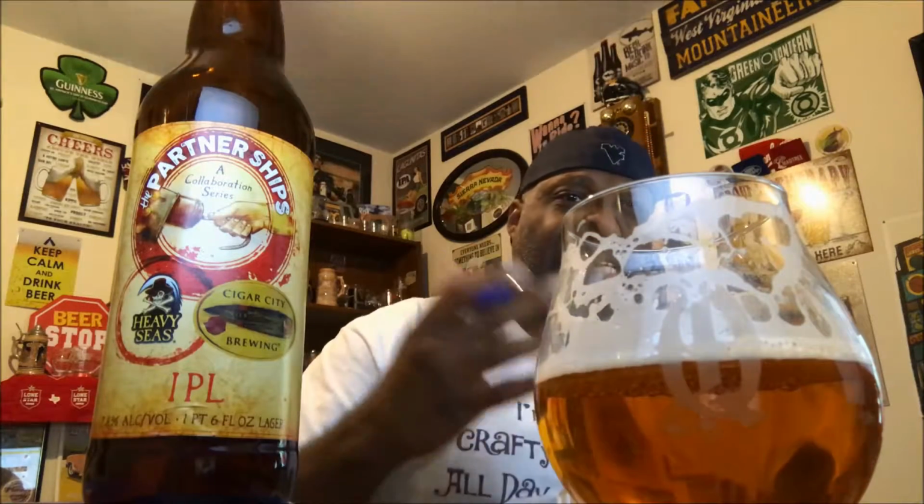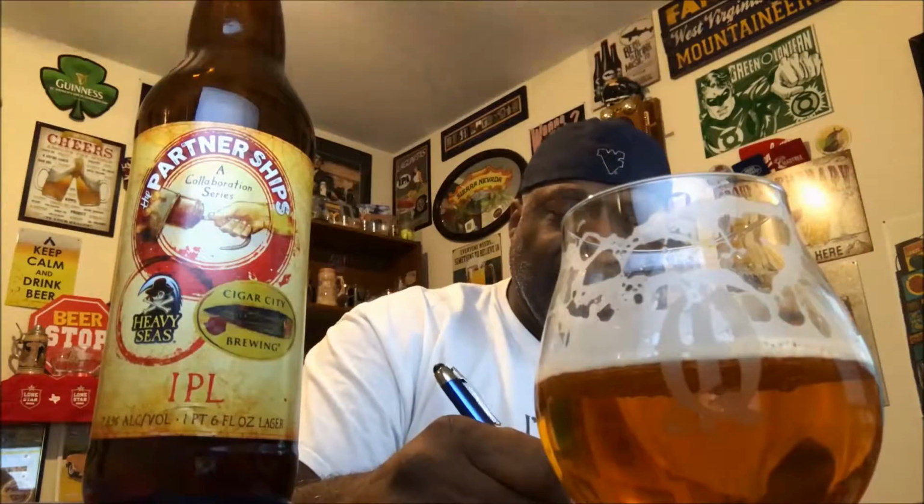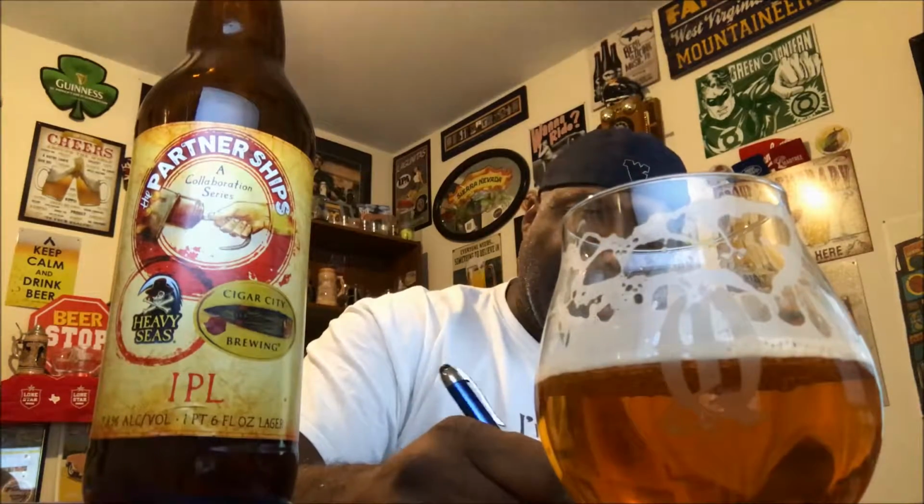As far as a rating on this one, look at that lacing taking place on the glass as well. You look at that, the head still hanging there a little bit, but that lacing is coming down very nicely. That nice color on it, that's easily going to be on this one. This is one of the nicer lagers I have actually seen here. So I'm going to give this one a solid 14 out of 15.